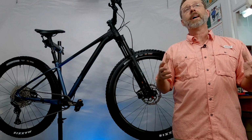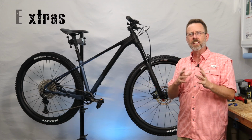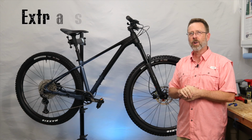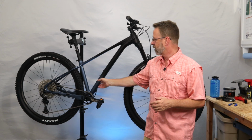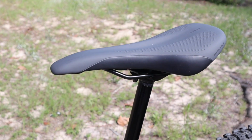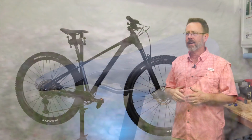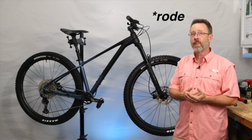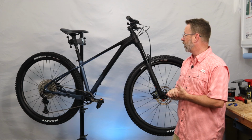All right, and some of the last features that I want to talk about on this bike, again, just little details that give it such good quality and value, are things like, for example, these extra bosses on the bottom for your water bottles, or if you're carrying tools or anything like that. This also comes with a very comfortable saddle. It's the Giant Romero saddle. I wore this with both bike shorts and just regular shorts. Very comfortable. In fact, I was very impressed with the saddle.